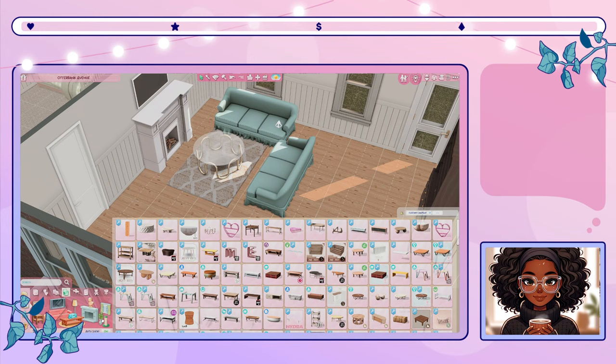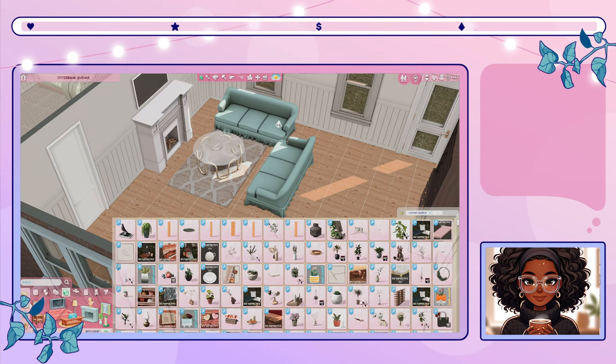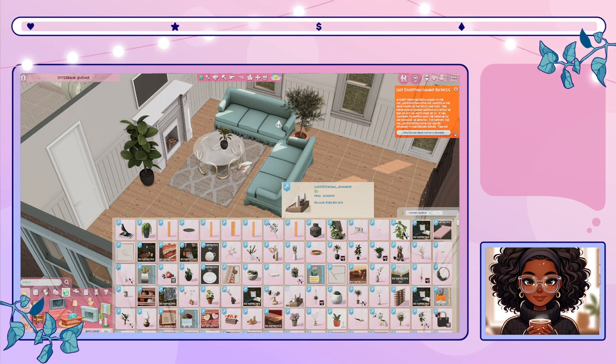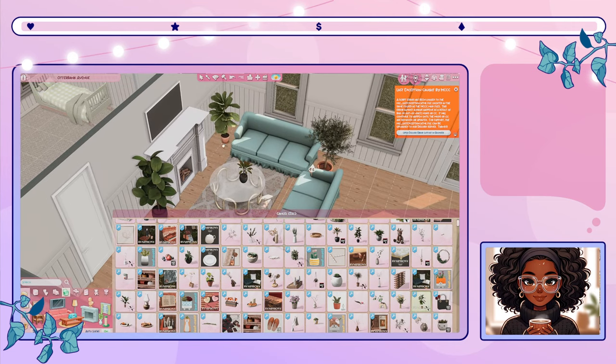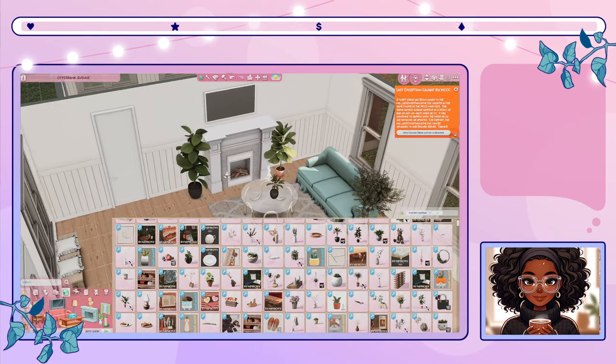A plant is what's going to make this. Plants. A few plants is just what's going to turn this up a notch. I am digging this living room right now. It is so cute.